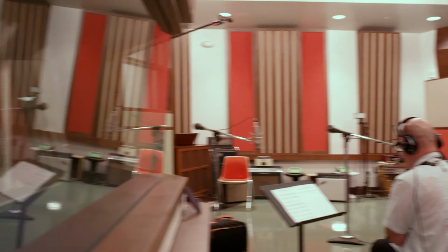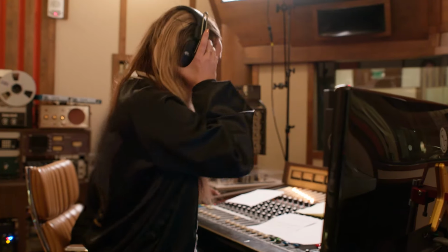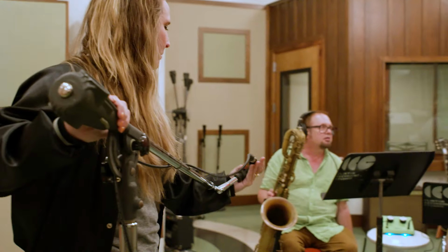I believe the creative process is sacred, and I do everything I can to preserve that without letting them see the technical side. I always say for an engineer, half your job is troubleshooting. Half your job is if something's not working, why is it not working? You need to know quickly why it's not working.